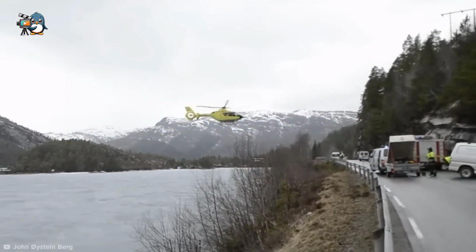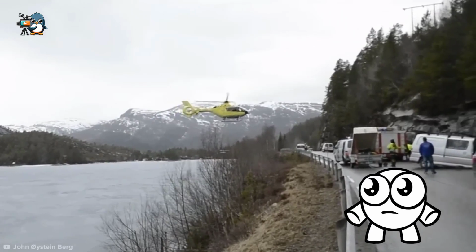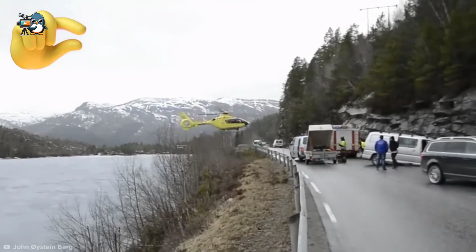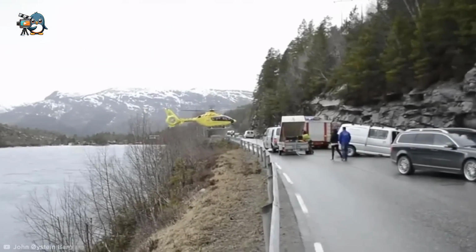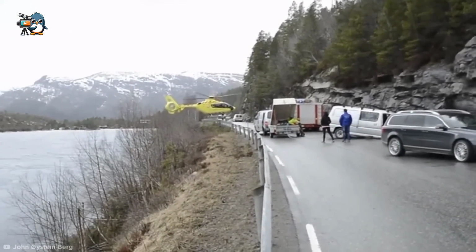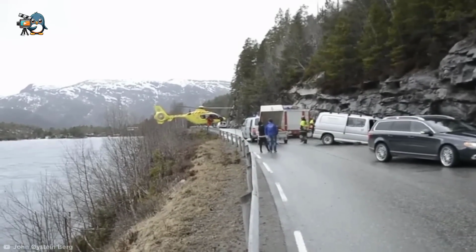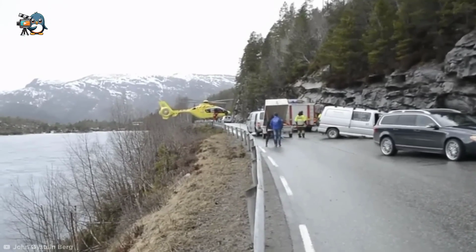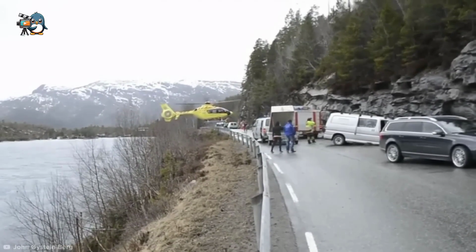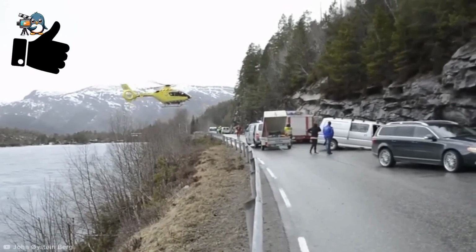As Lars arrived, he found that the winding lakeside road was clogged with cars, giving him no space to land. Well, almost no space. Lars was forced to land the helicopter on the road's guardrail, hovering the aircraft above the thin sheet of metal. Lars held the chopper steady as the EMT jumped out and attended to the driver, allowing Lars to take the chopper back into the air. Now, Lars is obviously a pro.